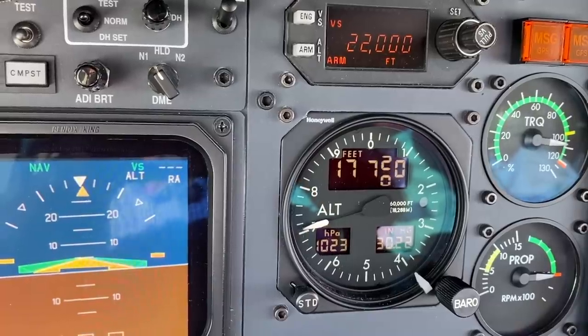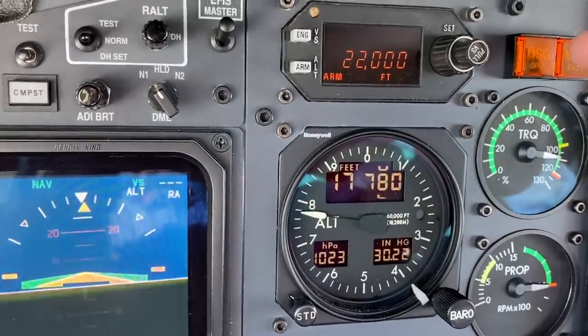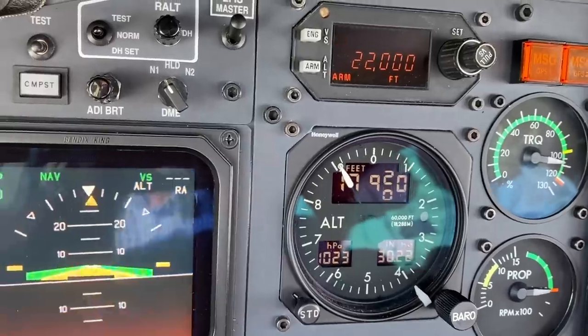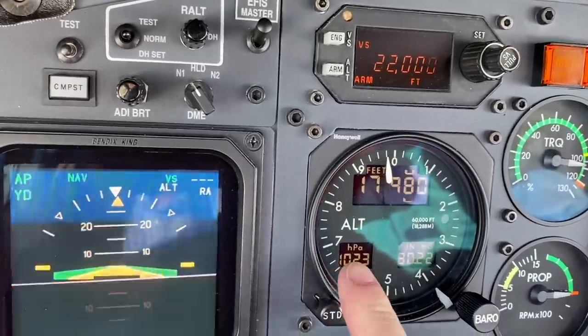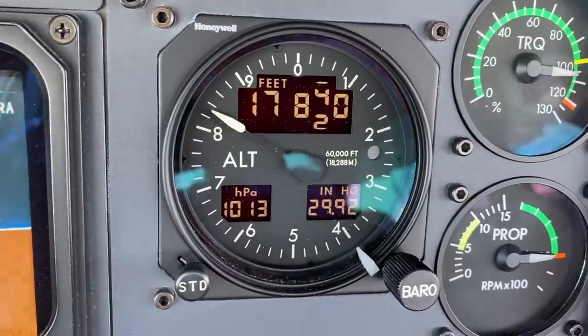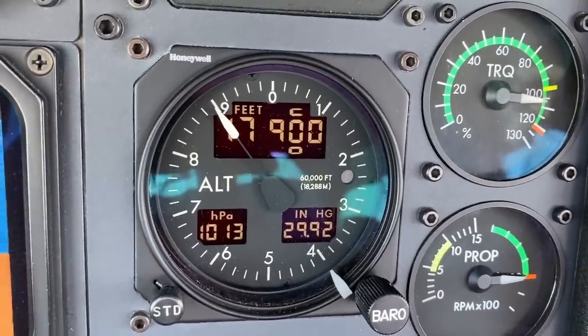All right, if you look down here at the altimeter, you're going to see we're currently passing through 17,700. And then that's your altitude preselector up here, flight level 220. So since we're about to go into the flight levels right now, we'll push the standard button. Now you're going to see our altimeter there as 3022. It's going to switch to 2992.